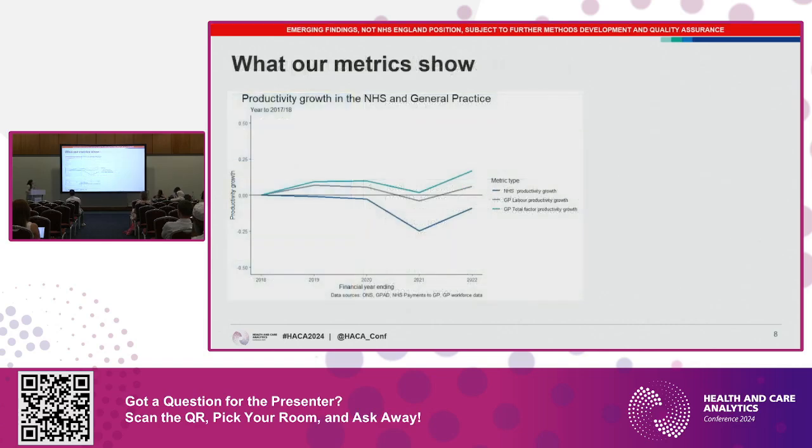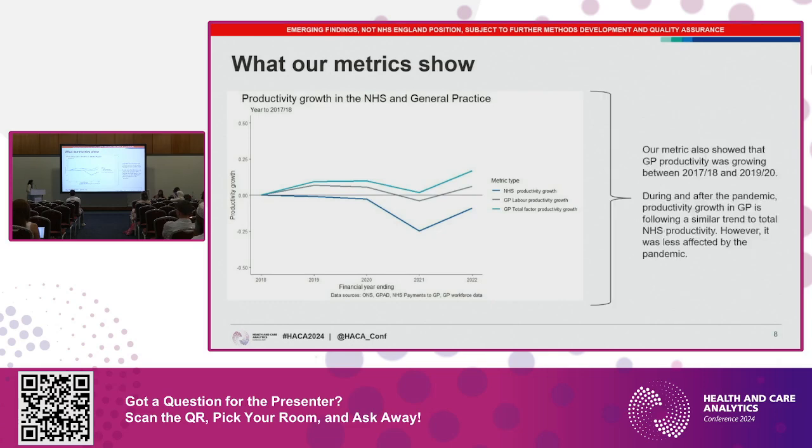So just to show what these two metrics are telling us, we've got a time series here starting from 2017-18 up to 2021-22. In dark blue, we've got the ONS overall NHS productivity growth. In grey, we've got our general practice labour productivity growth. In light blue, we've got the general practice total factor productivity growth. And what we're seeing here is some growth in general practice from 17-18 up to 19-20. And then we've got a decrease in growth around the pandemic that's similar to the overall NHS productivity growth. But this is impacting general practice less than overall.